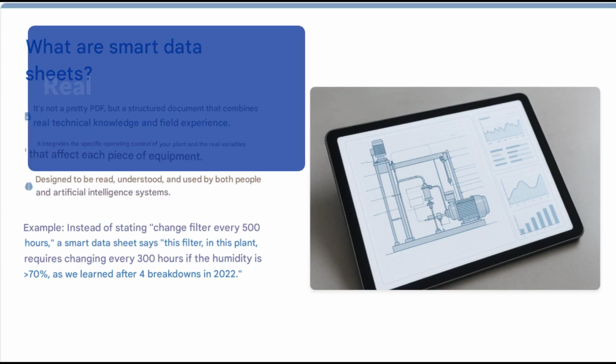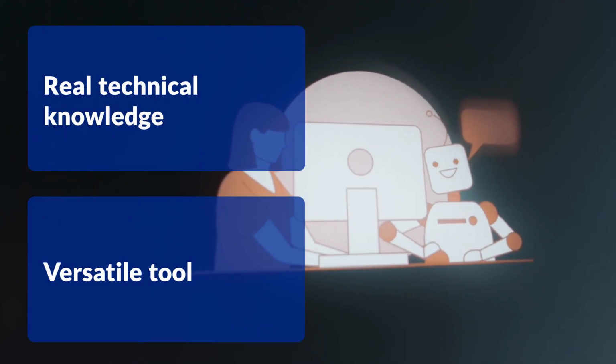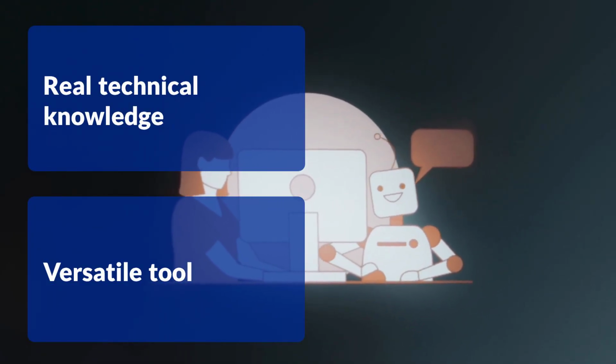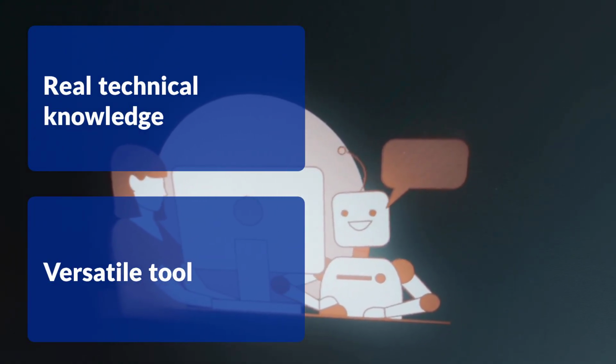A smart data sheet is a structured document that combines real technical knowledge with the invaluable experience of operators. They are designed to be understood and used by both human personnel and artificial intelligence systems. This makes them a versatile tool for diagnosis, troubleshooting, and process optimization.